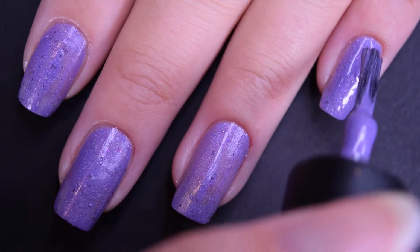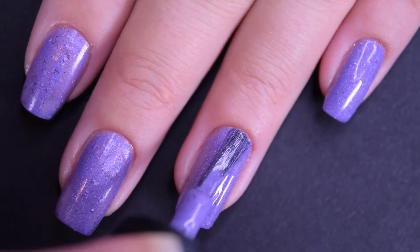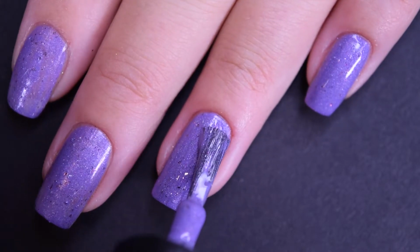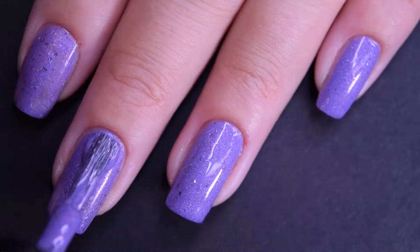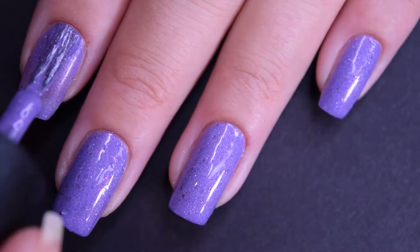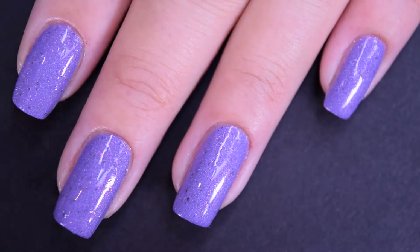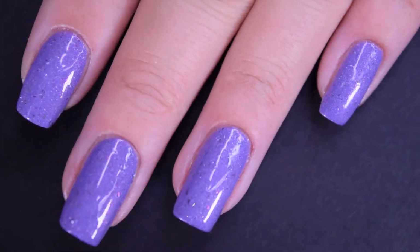So here is the second coat, and this one does cover completely in 2 coats for me. Some of these larger flakies will make the polish dry slightly textured. It also dries a little bit dull, so for those 2 reasons you will want a glossy top coat. And these flakies do kind of seem to stick to my nails, so just keep that in mind. They're not difficult, it's just notable. So there's 2 coats.